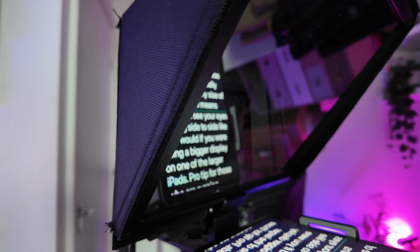The one I use at the moment is a pretty basic prompter that I found on Amazon by a company called DesView. This lets me control the speed of the text via this little remote control, and then I don't ever forget a thing when I'm making these videos.